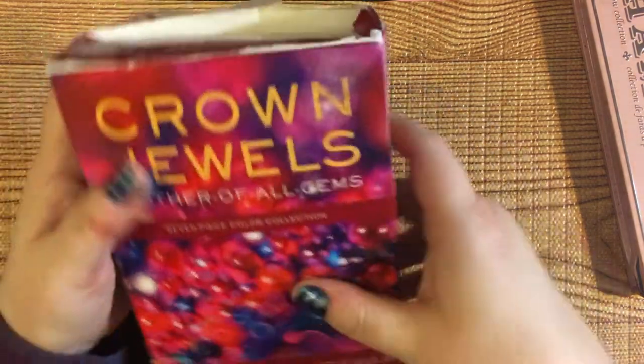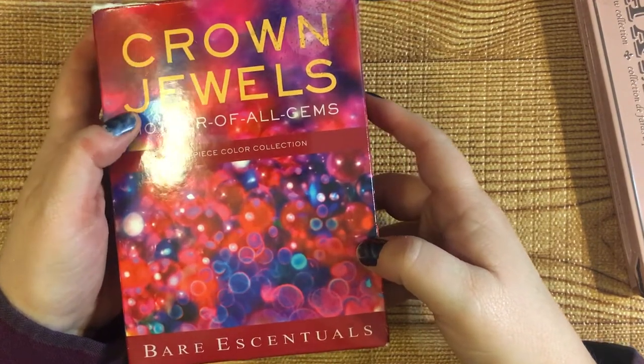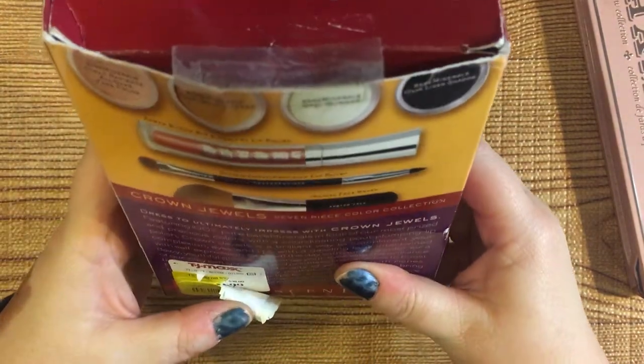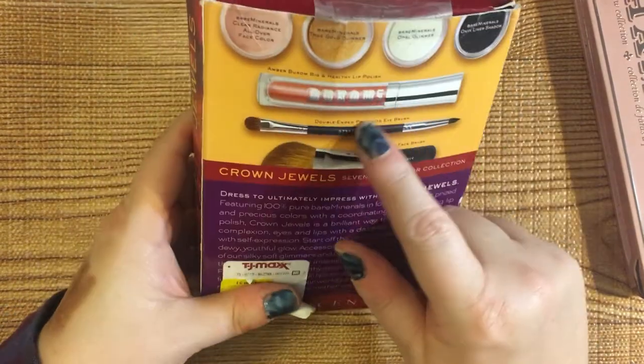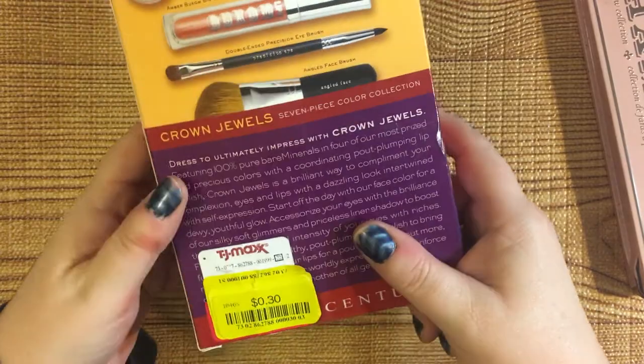All right. I'm going to pile stuff over here, okay? More on the makeup. Crown Jewels, Mother of All Gems, 7-piece color collection. This is from Bare Essentials. So basically, if I have my information right, they are the people who make Buxom. Okay. So it says here $38. We got it for 30 cents because some stuff is missing.